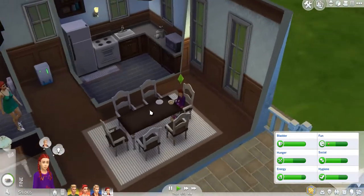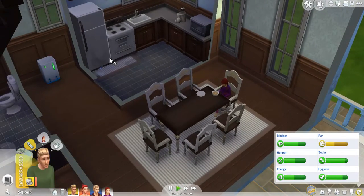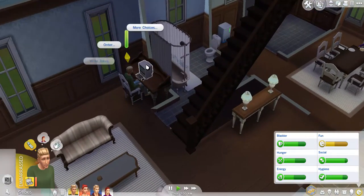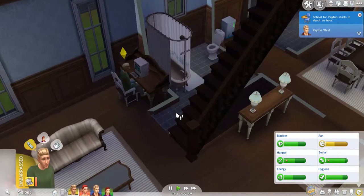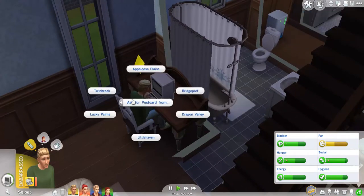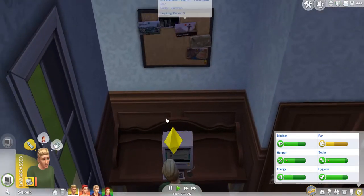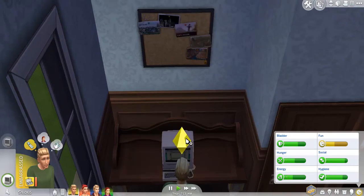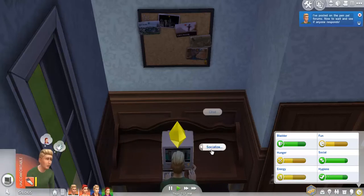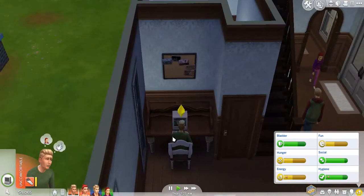Anyway, Phoebe on the other hand, oh my god, somebody broke our fridge, which is perfect. It gives him the opportunity to actually try to check that out. You know what, since you're on your computer already, you need to check out your social stuff, and you need to find a pen pal. And then you also need to check out the social thing, ask for a postcard from Twinbrook, there we go. And then what else? Where else do we need to go? More choices, web, and then, oopsie, socialize, I mean, ask for a postcard from Twinbrook. Yep, the only new option that we can have is from Twinbrook, so okay.